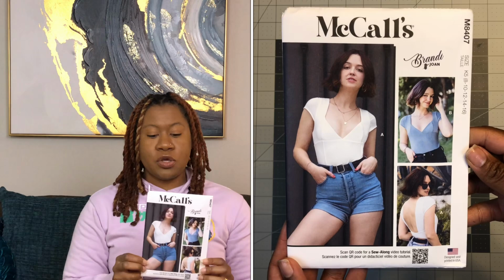Next up is this bodysuit pattern by Brandy Joan. It's McCall's 8407. This one's a hot little number from last year, so I got it not only for the bodysuit, but looking at the style lines, I had a thought that it could be hacked into a really cute fit and flare dress, sort of like a callback to the 90s.